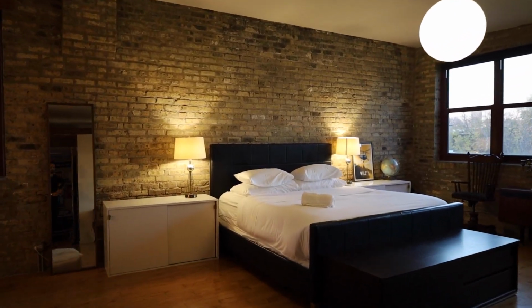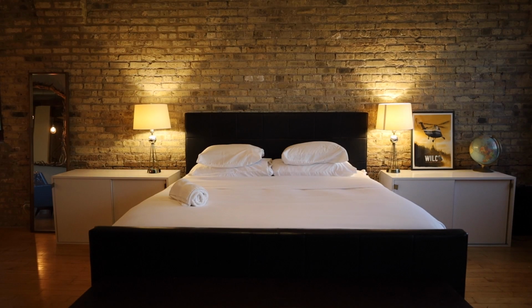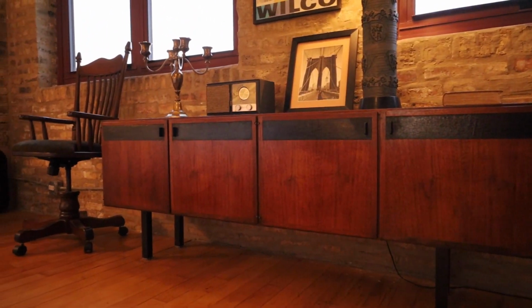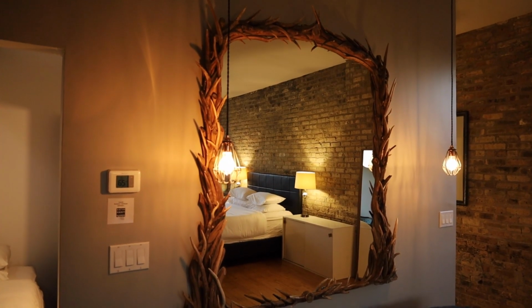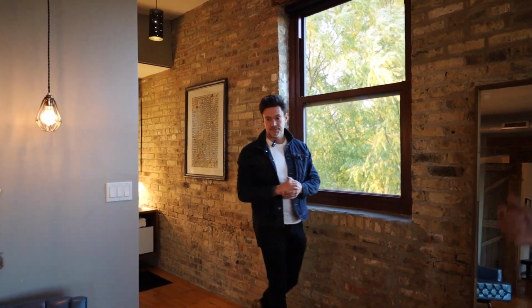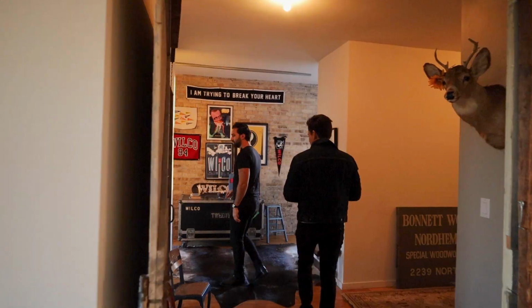So we're gonna start in the primary. Every room, what's cool, every room has its own kind of vibe and different aesthetic. This one, I would say, pretty rustic, right? Absolutely. I mean, rustic with kind of a vintage feel too, because you've got the chairs, you've got the button-tucked couch, the mid-century modern credenza, and then you obviously have your full bathroom back here as well. Cool. Let's go take a look at some of the other bedrooms as well. I'm gonna let you do the honors.